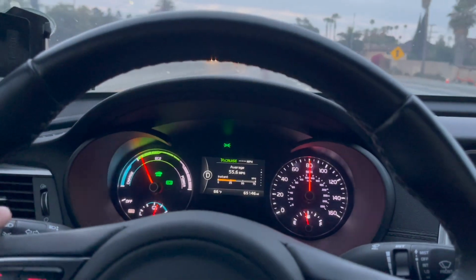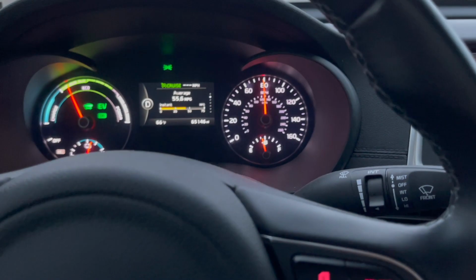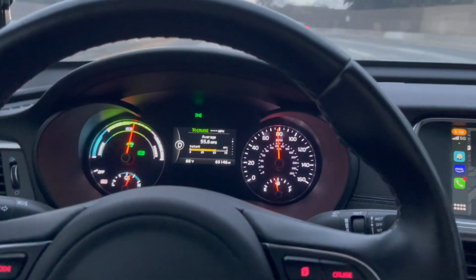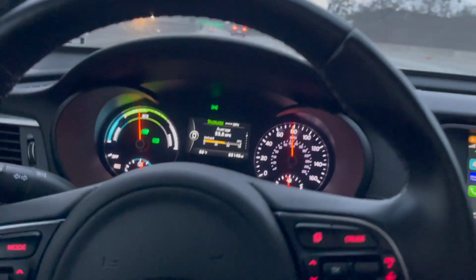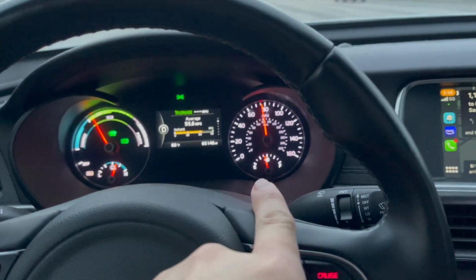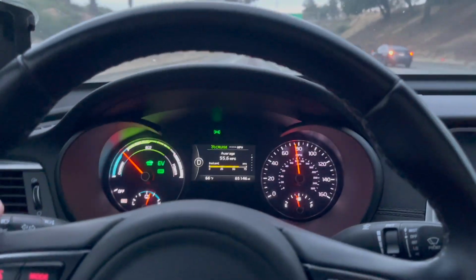So really not bad. Almost 400 miles on half a tank, or 380 on half a tank, because I think that's about how far off of full it was when I filled up.